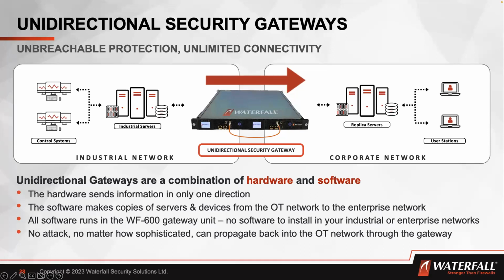It is deterministic. Under the hood, there are circuit boards. The circuit board on the left of the diagram here, in the unit, has a fiber optic transmitter, a laser. The circuit board on the right has a receiver. The circuit board on the right has no laser in the logic. It's not physically possible to send anything back into the industrial network. You can send stuff from the industrial network out to the enterprise network and nothing gets back.